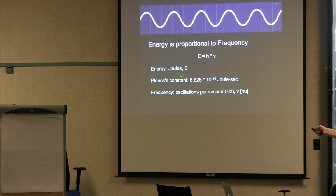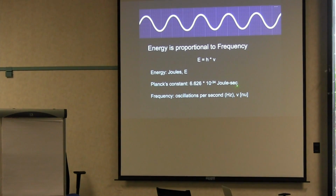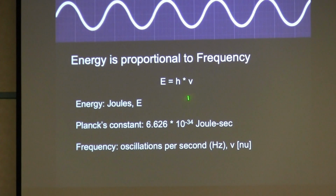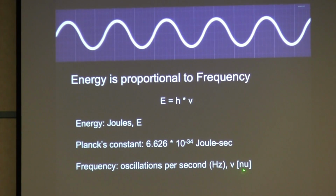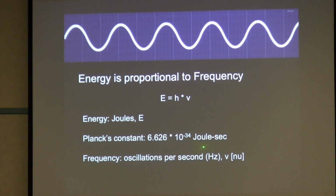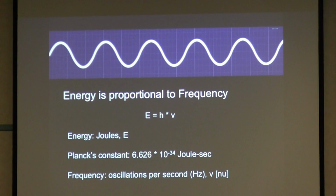Energy is measured in joules. We use the letter E for it. H is Planck's constant, which is 6.626 times 10 to the minus 34 joule seconds. Okay, you don't really need to know all this stuff, but there is just a simple constant of proportionality, named after Max Planck. And frequency is in oscillations per second, hertz, which is the Greek letter nu, okay? So, joule seconds times per second equals joules, so our units work out.